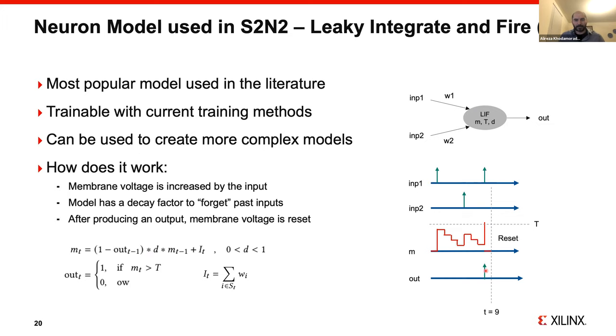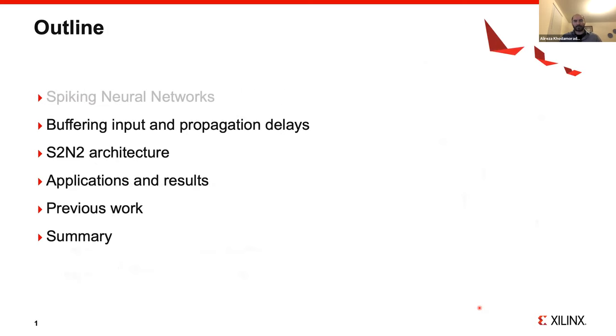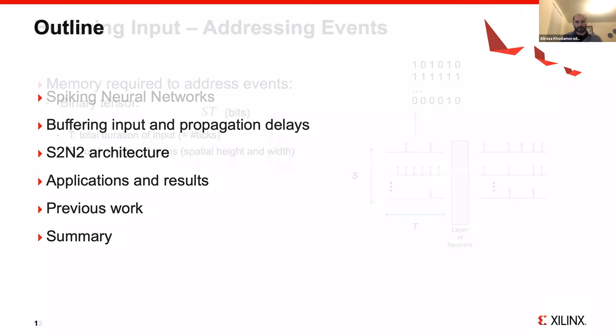Then the membrane potential is reset. This reset mechanism creates a discontinuity in the membrane potential. Other neuron models used in spiking neural networks behave very similarly with regard to their reset mechanism. Therefore, current training methods used for other artificial neural networks are not transferable to spiking neural networks. As mentioned earlier, new training methods need to be developed to train these novel networks to fully uncover their potential. Next, I will cover the inputs, buffering, and propagation delays, which are important to understand the S2N2 architecture.